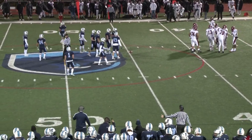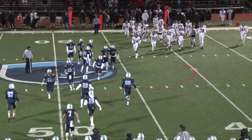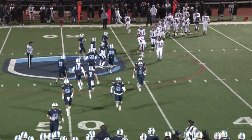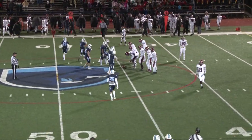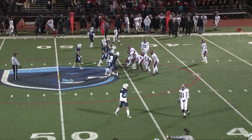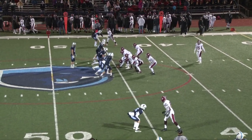Yeah, it seemed like that might have been offsides there on Brockton, but nothing was called, so they will have to. It looks like the punt team is coming in. Yep, Luke Sweeney making a nice tackle there for the Panthers, and that's a big defensive stop. Now their offense will get the ball back. Let's see if they can actually do something with it second time with the ball.